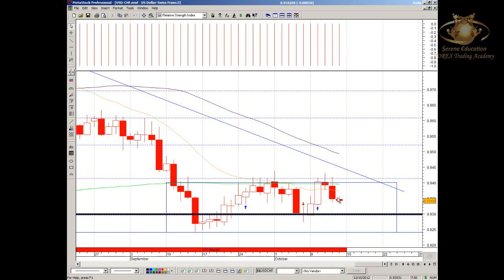All the moving averages are above price, acting as resistance. Everything's looking negative. The only thing, if you're looking at this daily as an entry, is the fact that we have a blue arrow.